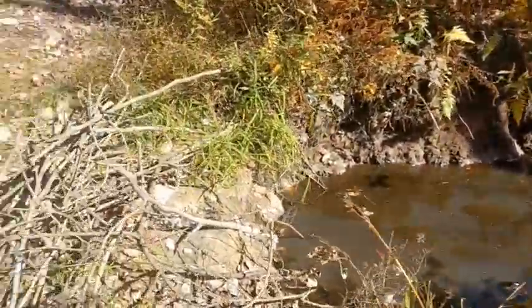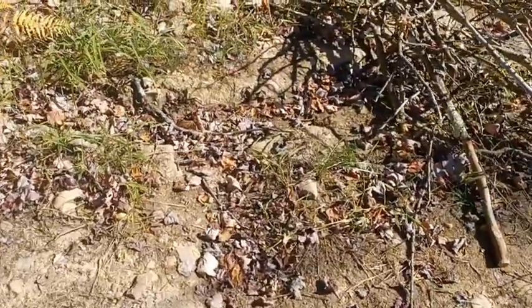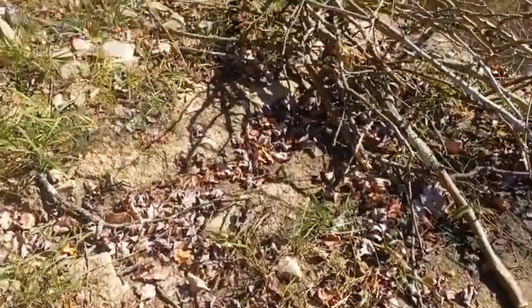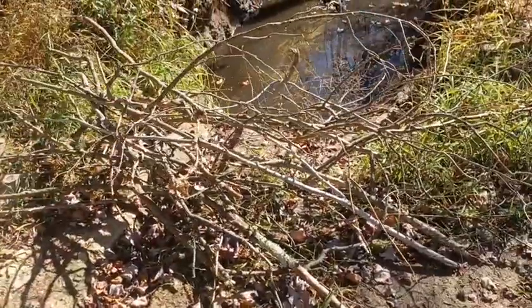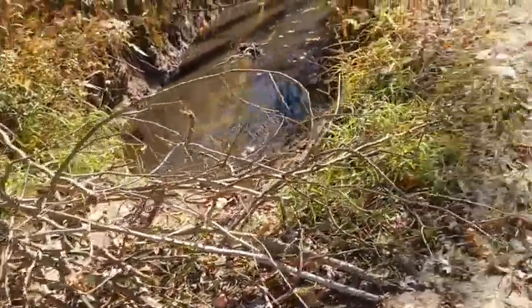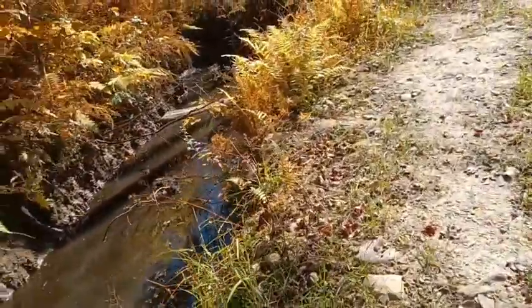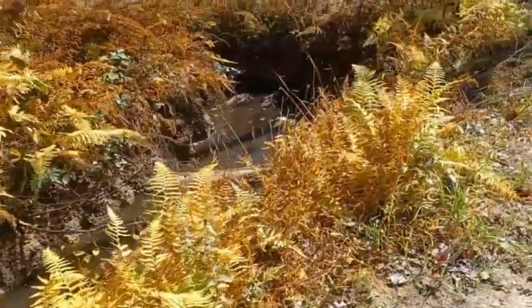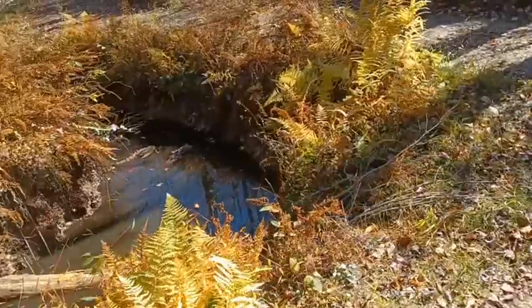If you look over here, this area that I'm standing on, this is where the frogs were laying their eggs in the spring, and you can see how I've kind of carved it out so that the water flows down naturally into the pond. So it's just been a very dry fall. I mean, there's probably enough of a water reserve over there that it should be fine.